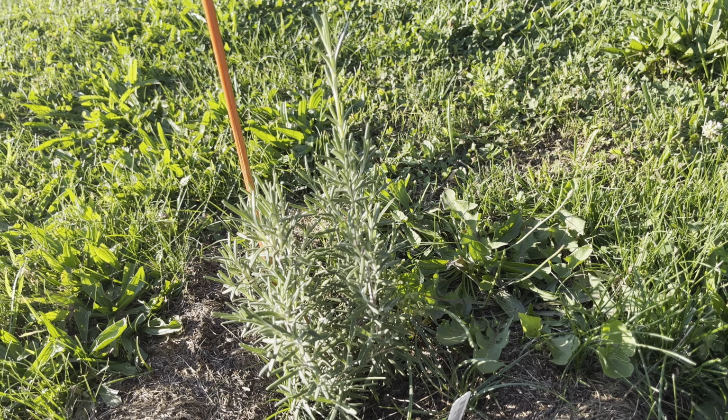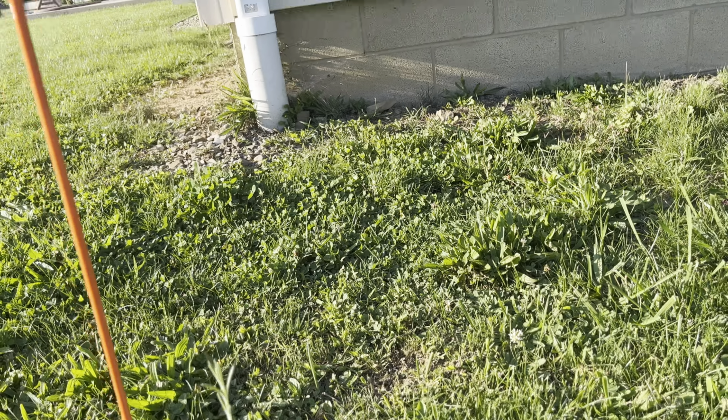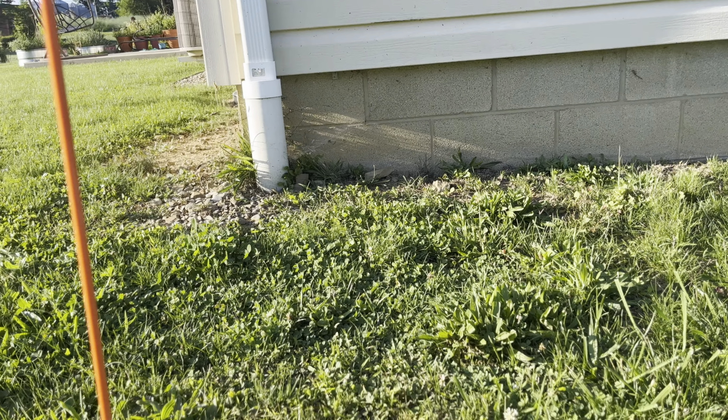And I think I will put a cloche on it or some kind of terrarium-esque cover on it this winter. And it's on the south side of the house, so it actually gets sun all day. So we'll see if it makes it. If it does, yay. If it doesn't, then I can just buy another plant. They have these available every year as a live plant.